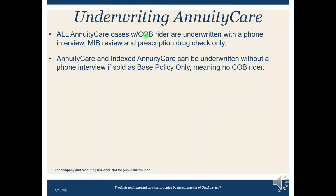With the index contract, if you're maybe a bit nervous about her on a phone interview, you could do base policy only, giving her that tax-free money basically for 2 years only. Remember, you're not leveraging it up. This is the index and our fixed contract, which I did not cover today. And there would not be a phone interview.